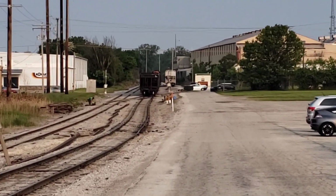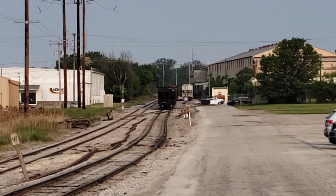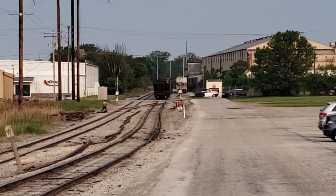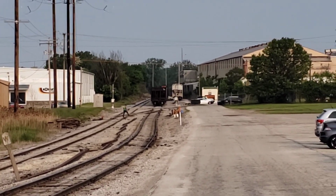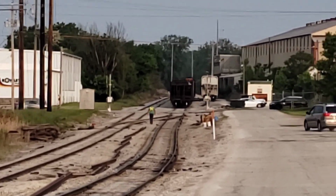Yeah, he might be dropping these cars on the main, and then it might have been too much for him to shove up into Osborne, so he might be parking these cars on the main and then coming back and getting the rest of them and doing them in two trips. That would be my only guess, because he's down there throwing the switch.